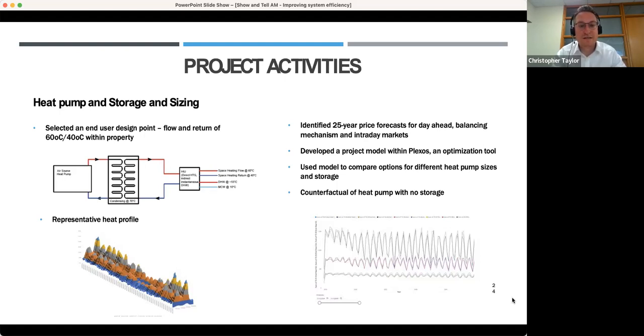So we went for a flow and return of 60-40, which is potentially pushing it. We looked at, as I said, that diagram below shows direct coupling of the heat pump with a condensing temperature of 70 degrees to supply that 60-40 return temperature. We looked at a representative heat profile. So Vital Energy have lots of information on district heating schemes, so we took a representative heat profile from an average over a number of schemes to show some diversity, really. And that graph just shows the half hourly data across the year and across 24 hours as well.